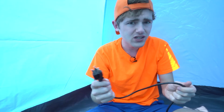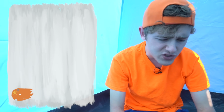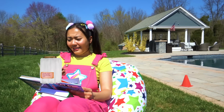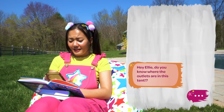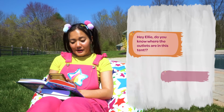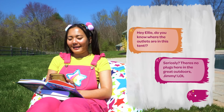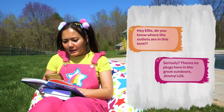Where's the outlet? There's gotta be one in here somewhere. Uh-oh, maybe Ellie will know. Hey, Ellie, do you know where the outlets are in this tent? Seriously? There's no plugs out here in the great outdoors, Jimmy. L-O-L. Still have that book for you, though. Oh, no. No outlets. No, no, no.